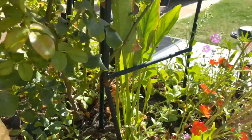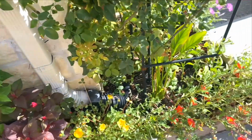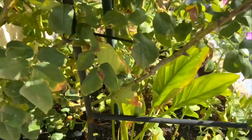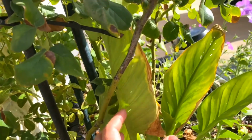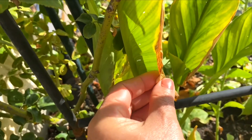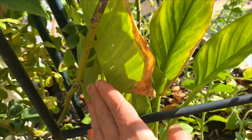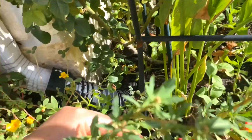I really like this little corner here. I think it's the best part of my garden right now. I have here my calla lily. It was doing so well in the spring, but look at it now. We can't manage this summer. We can't do anything about it. I think these are daisies.